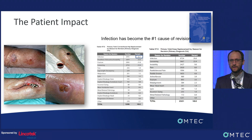So I don't know if anyone here knows somebody who's had a total joint replacement. Hopefully you don't know someone who's also had a joint infection, but the patient burden is intense. A bit of background on periprosthetic joint infection. The impact to a patient who has that is tremendous.